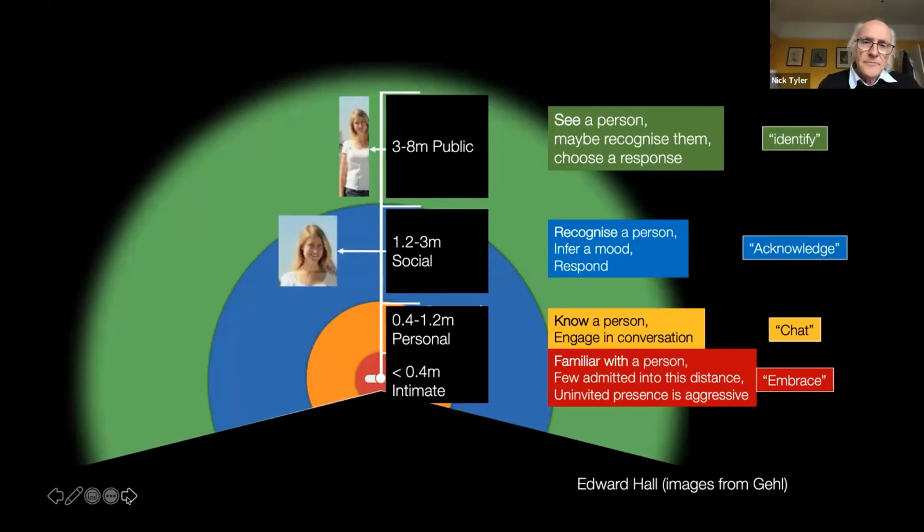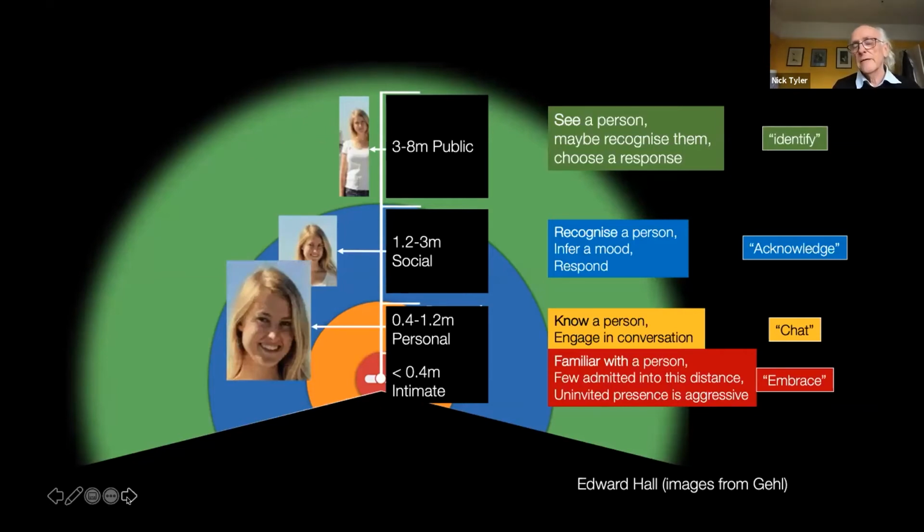The second one, he called the social space. In that space, you could recognize a person. You can certainly tell what gender they are. You can start to see whether they might be smiling or grimacing. Some things might be more subtle and you might not be able to gather them. You might be able to start inferring a mood, and therefore you might start responding to the fact that this person looks as if they're scowling or looks happy, for example. So you're acknowledging them as a person and able to begin the process of responding to them.